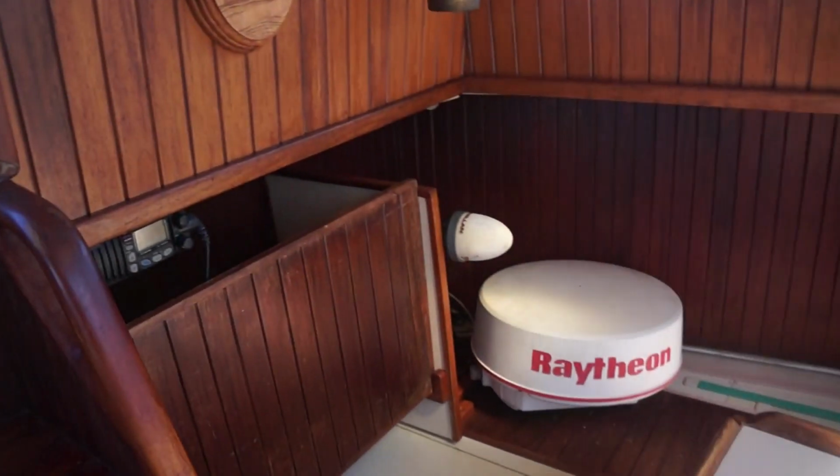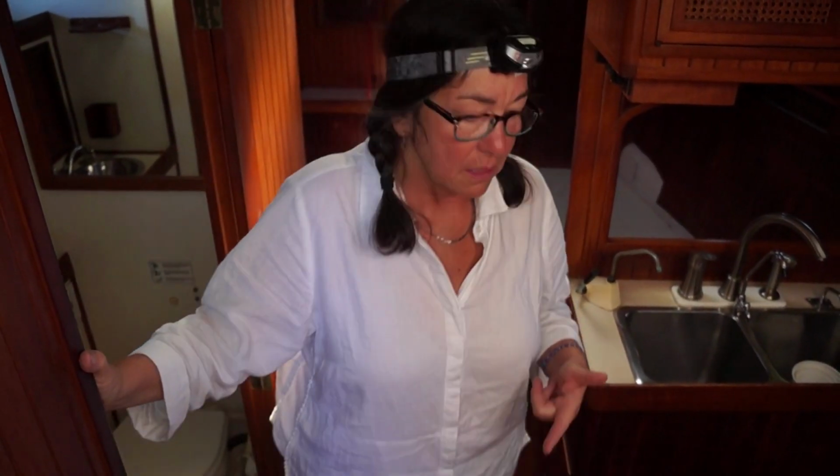What an interesting boat, eh? I'm so impressed with the build. It is well thought out. I don't think I've ever seen a boat that I thought was this well thought out. Yeah. For storage, placement, just the way everything works.